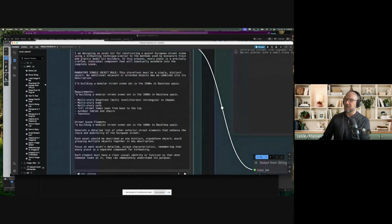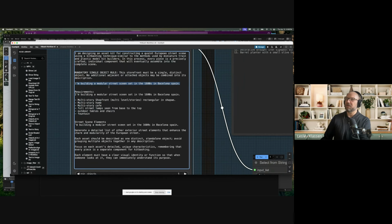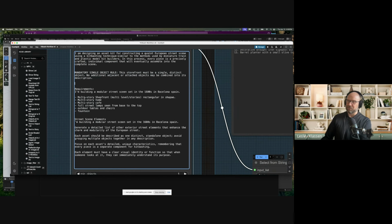So inside of here, I've said what I'm making. I explain that I want just a single object. Then I explain what kind of objects I want, like a multi-story shop front, a multi-story home, a multi-story cafe, some street lamps, some tables and chairs, a fountain. And then it also decides to do other things on its own. It's called street scene elements: generate a detailed list of other exterior street scene elements.